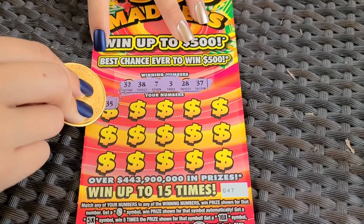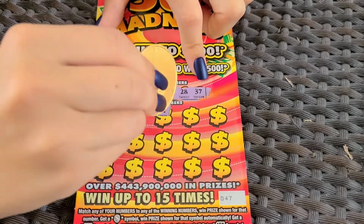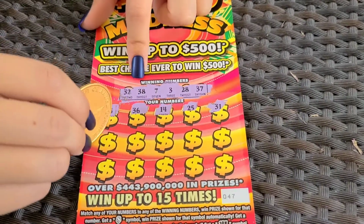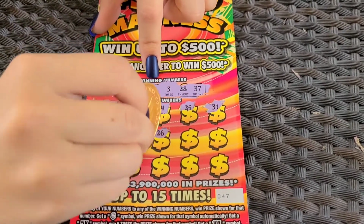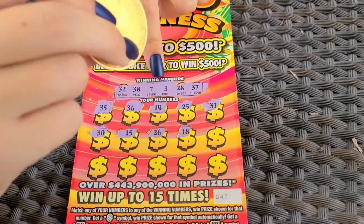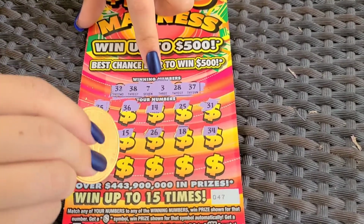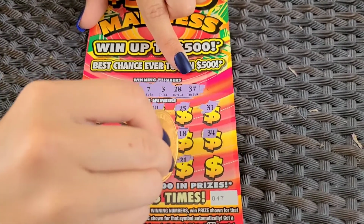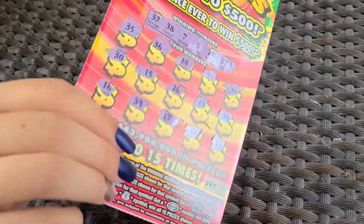Let's see. Our numbers are 35. Okay. 36, we're close to 37, 14, 25, 31, 30, 15, 26, 18, 34, 16, 39, close, 17, 21, and 19. Okay, this also reassures us that we're going to win more money, hopefully.